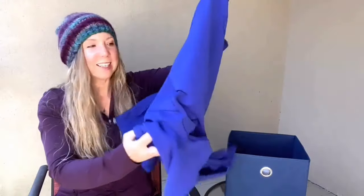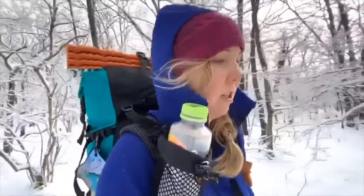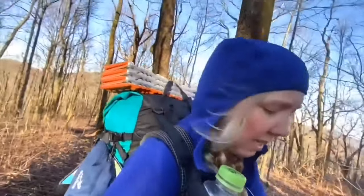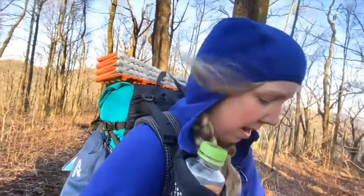My first favorite piece of gear is my Patagonia R1 hoodie. I started in the winter and finished in the winter, and this kept me warm. It helped keep me dry even when it would rain. It helped as a protection against getting wet to some degree. It's not waterproof or anything, but it did help. And in addition to that, it did a really good job of wicking the sweat away from my body.